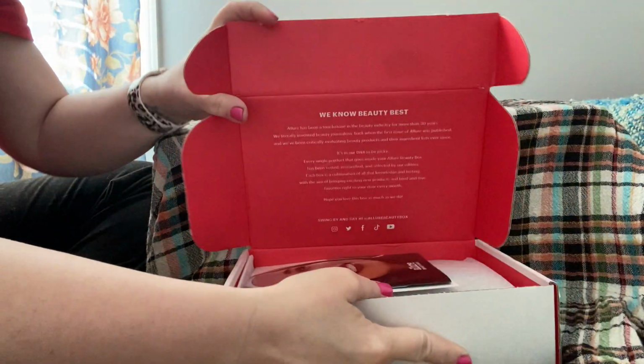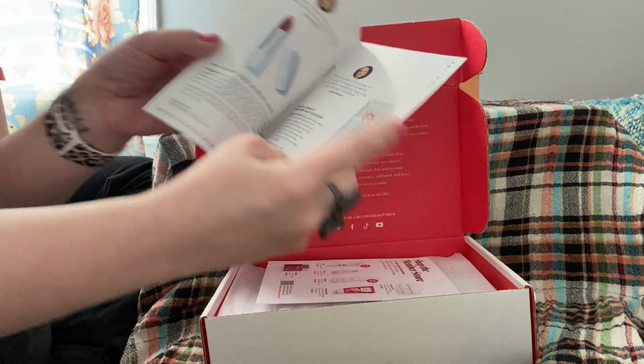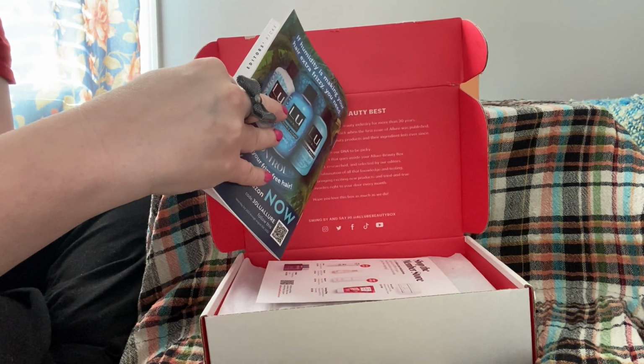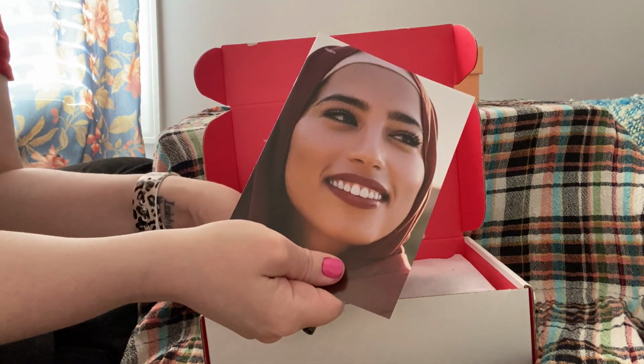Okay. Let's see. We've got the Allure box here. Probably tells us everything that's in it. I don't want to look yet, as I would be losing my surprise. She's pretty. I don't know who she is, but she's very pretty. And then there's a member store.